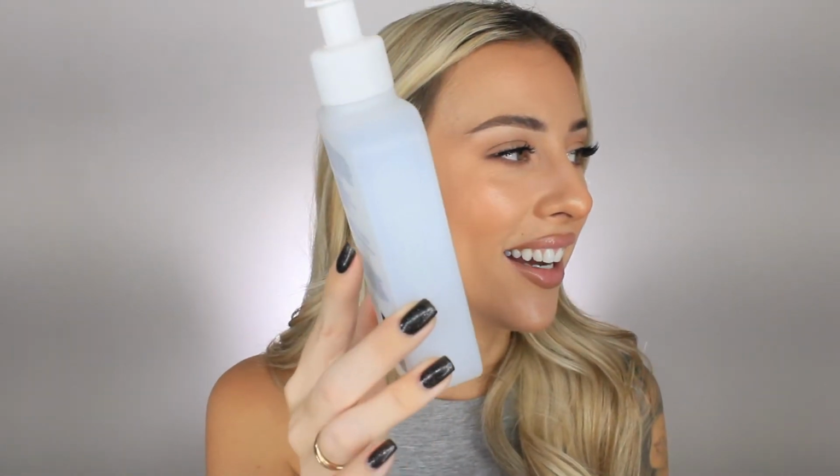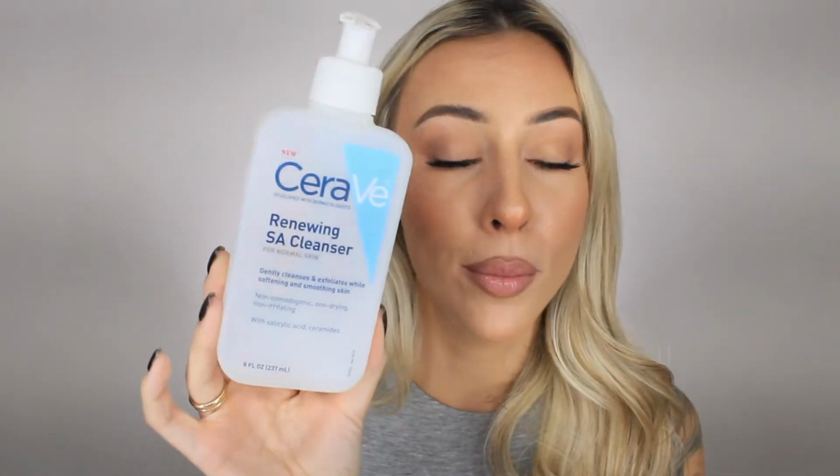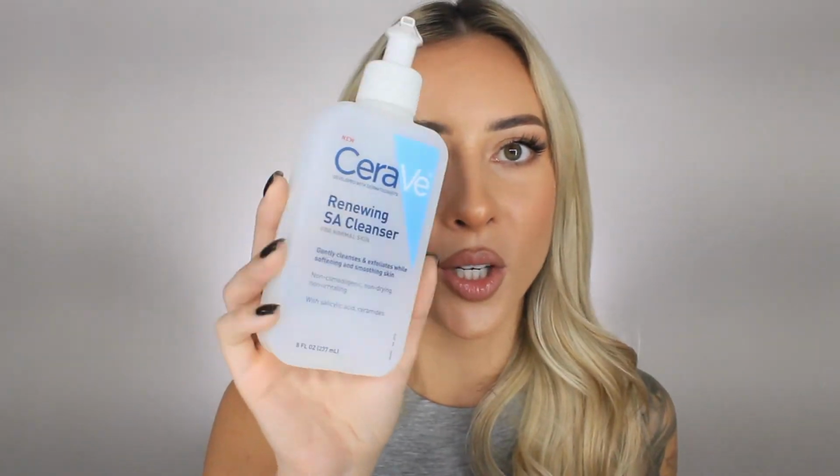This was really good. It's empty. I did repurchase it, but I haven't used my new bottle yet because I saw everyone ranting and raving about this one on TikTok, so I decided to get this one. This is the Hydrating Facial Cleanser. This is not empty yet. It's probably halfway empty, but this is the reason why I haven't used my new bottle of this yet.